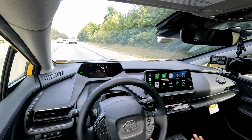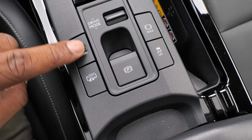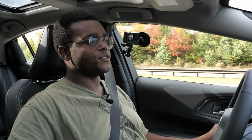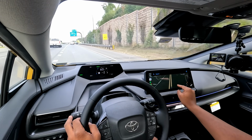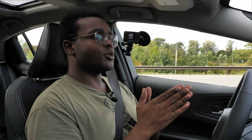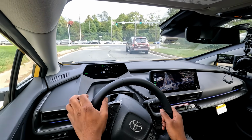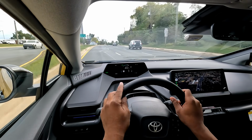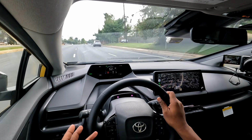As you can see around the shifter area, I can put this into an EV mode, but it only works under a certain amount of throttle input. So if I floor it, and also if it has charge, look at this guy. I'm marking you a road pirate. Another part of this car where I have to commend Toyota is that I really don't feel the transition from electric to gas. It's really smooth. I don't feel it at all. Maybe just a little click, but that's it. It's so smooth. If you're coming from an 04 Prius, you'll be like, wow.